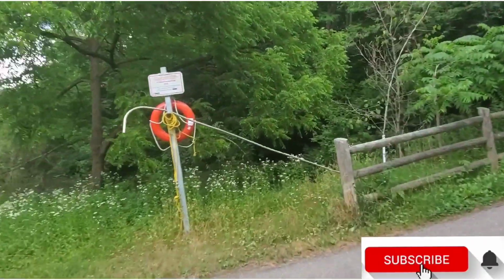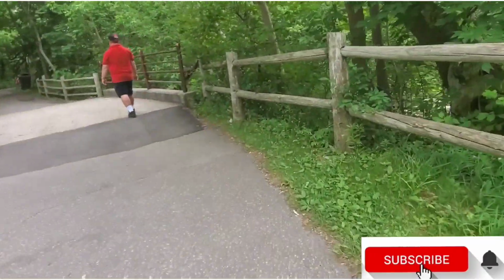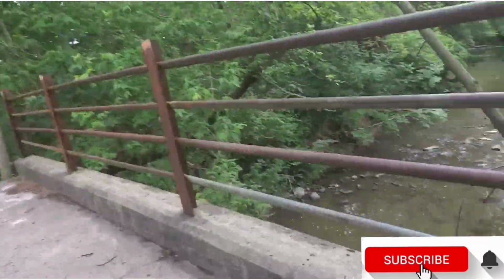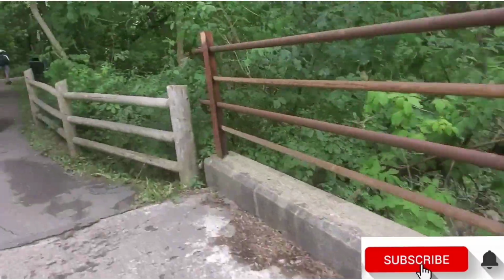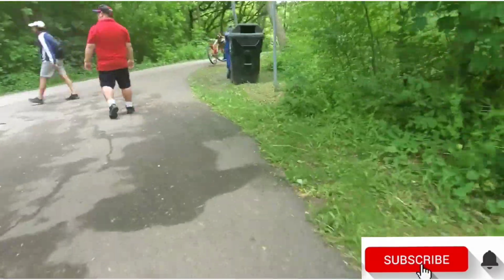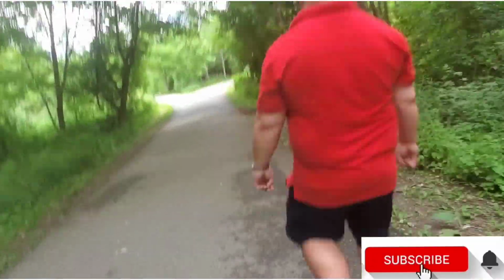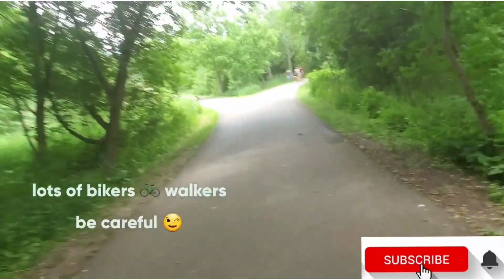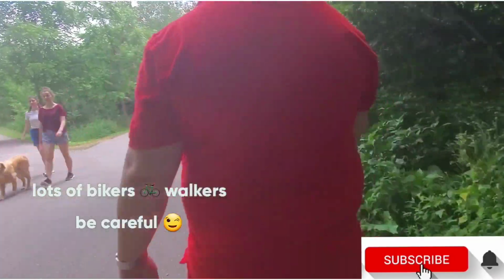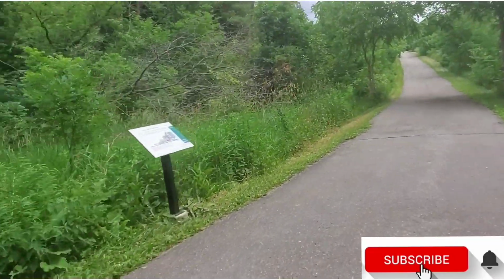And there's life saving equipment there. There's a 911 if you need it. We are at the London Bridge Creek. There's also a bench if you want to sit down. There are also bikers. Lots of bikers in this area, lots of walkers and dog walkers. There are another two roads here, the left and the right, and there's more information there.